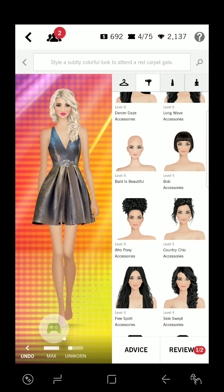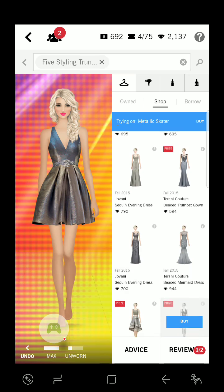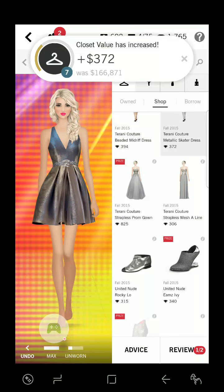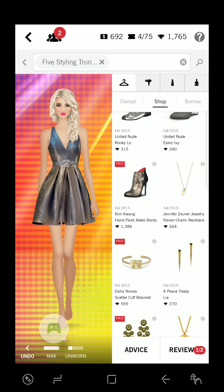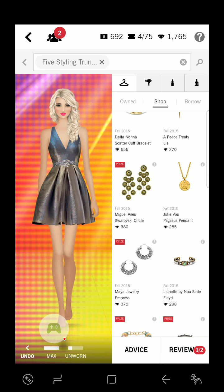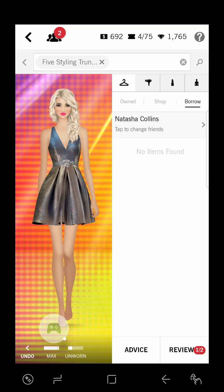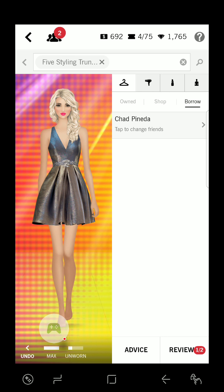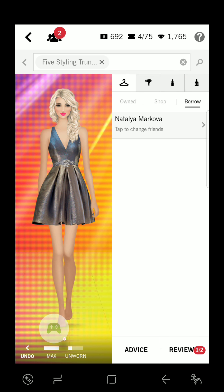So basic, but I think that's what I'll go with. I'm going to stick with this dress in their junky styling trunk, so we'll go ahead and buy it. Oh, dang it. I should have seen if I could have borrowed it. But chances are good that nobody in the fashion house has what I want. So we'll go over here. See what Natasha has. No items. Chad, maybe he's got some good.